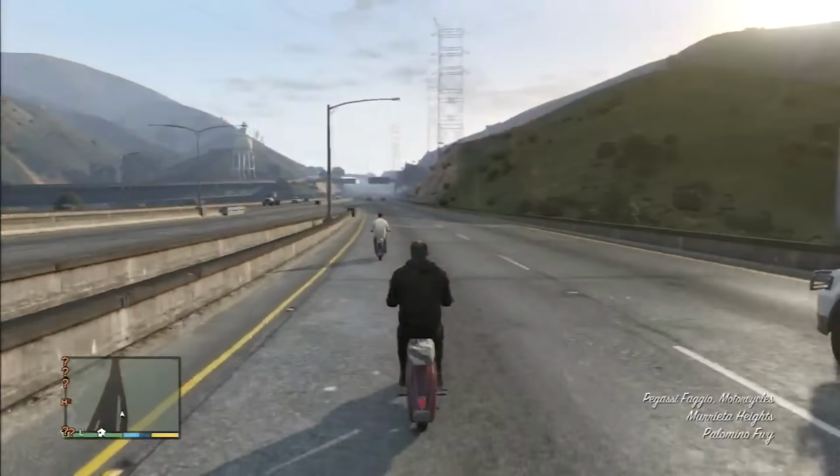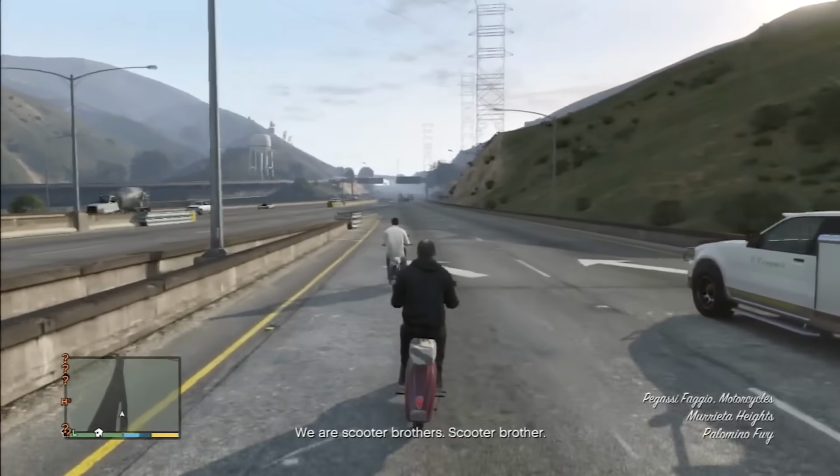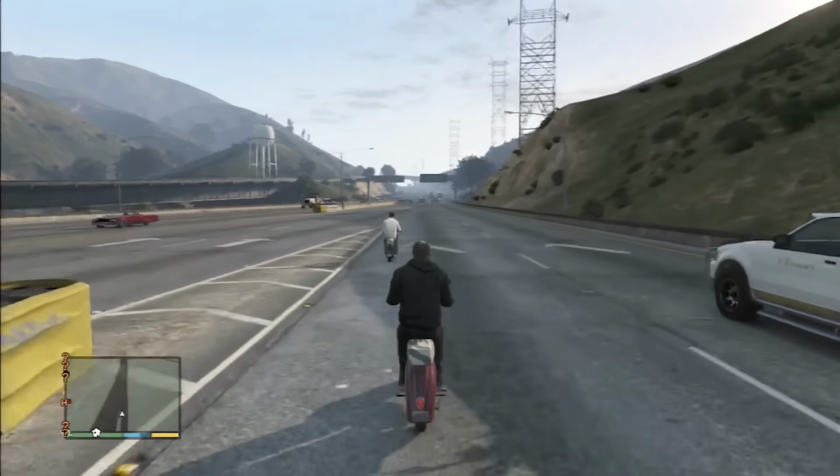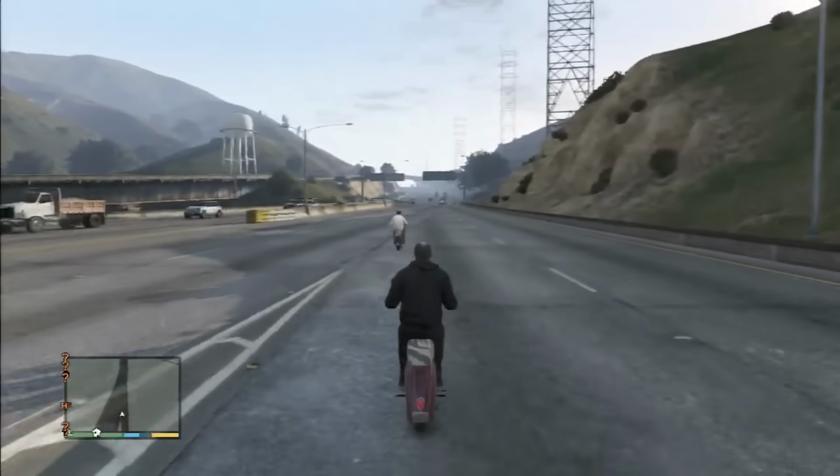Sometimes when you switch to Trevor, he'll be driving a Faggio following someone else on a scooter. He'll then yell out Scooter Brothers, which is a reference to a popular YouTube clip from GTA 4, where a YouTuber named Brad Simons did the same thing.